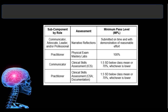And then to summarize the clinical skills content, we're looking at a combination of narrative reflections, physical exam mastery labs, and of course clinical skills assessments. And all this is also summarized in your syllabus.